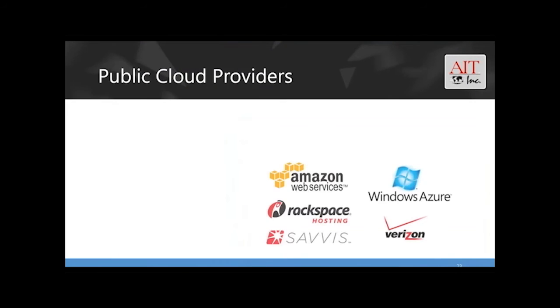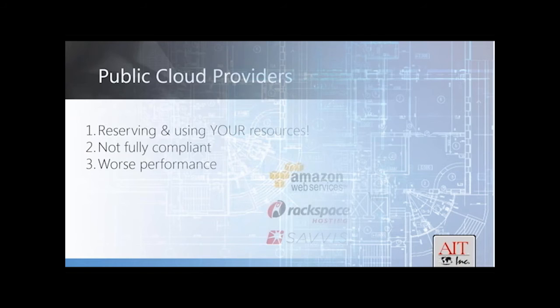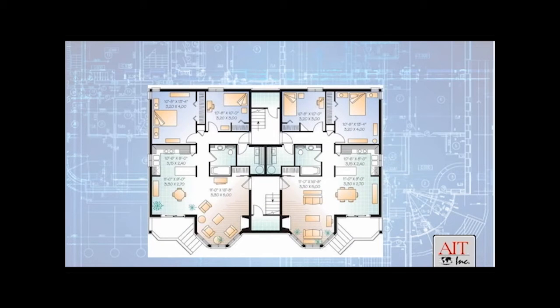And that's kind of what your larger public cloud folks do, like AWS and Windows Azure. They're reserving those services, but they're reserving it and using it themselves. That's for their provisioning systems and all the additional overhead that automates their platform. Plus, as I mentioned before, it's not fully compliant when you talk about use of shared versus dedicated resources. And then you're going to get worse performance, and we'll show the performance compared to dedicated private cloud here in a second.